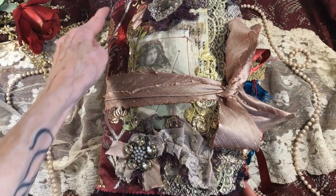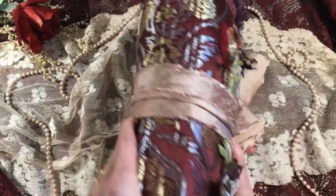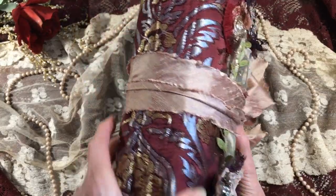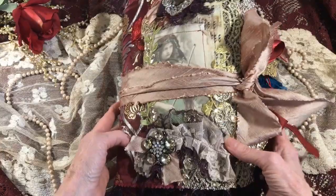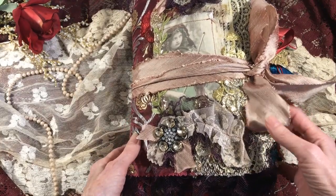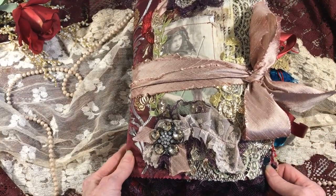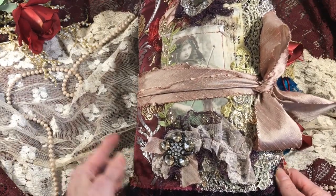So this beauty measures 8.5 by 10. It's got a 3.5-inch spine, so it is quite chunky here. It is actually very large, but I think that happens a lot with all fabric journals just because of the thickness of the fabric that's used. So I'll go through this really quick with you.